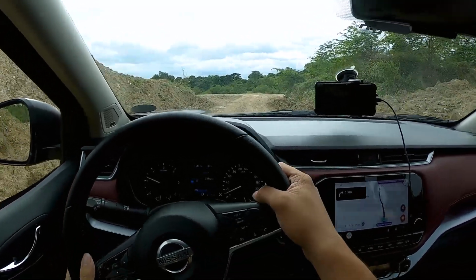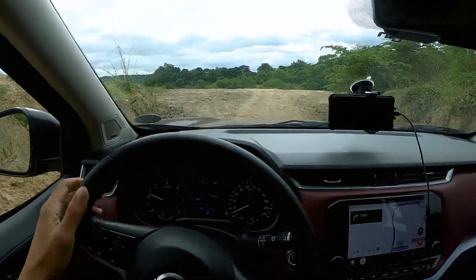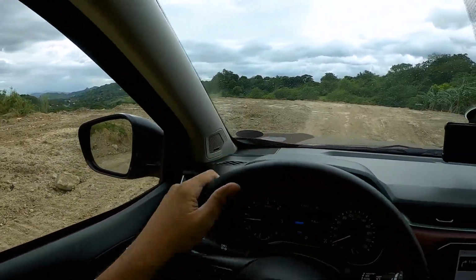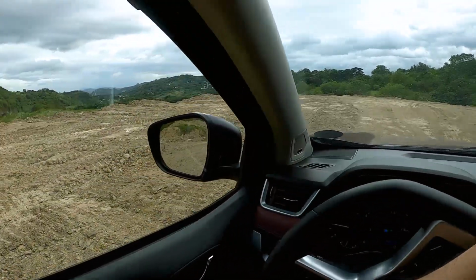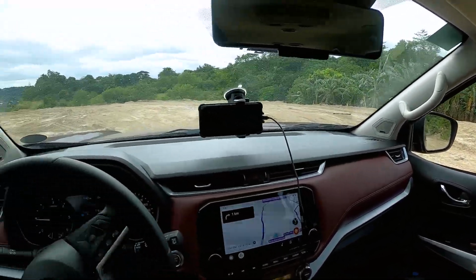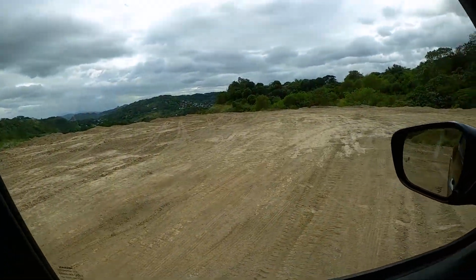So yeah, this is quasi off-roading. It's not really that challenging. There's no chance that they'll damage the car, but it can be challenging if you have a 4x2 vehicle, because the challenge here really is traction. Okay, we're gonna do our shoot right here, my usual spot. Look at that view, man.